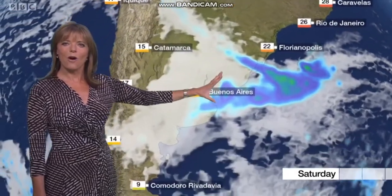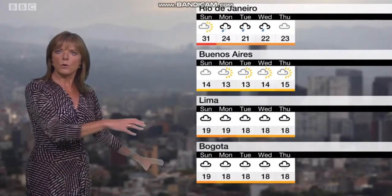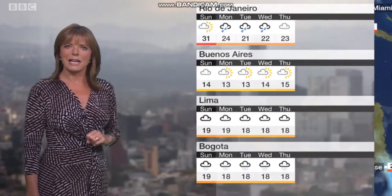And then into Uruguay and northern Argentina, we've got that cloud and some of that rain quite heavy for Buenos Aires. To the south of that, it's pretty cold, but at least it's largely fine and dry. So we will see the rain easing in Buenos Aires, but temperatures not improving much. Some rain to come into Rio de Janeiro over the next few days.